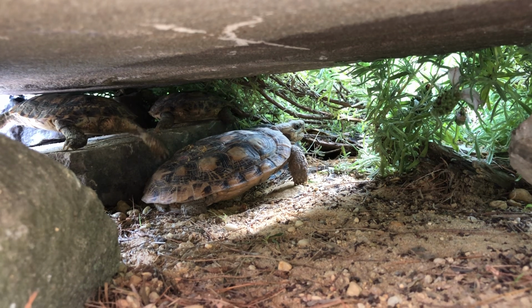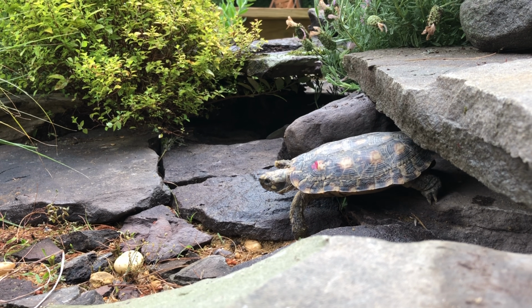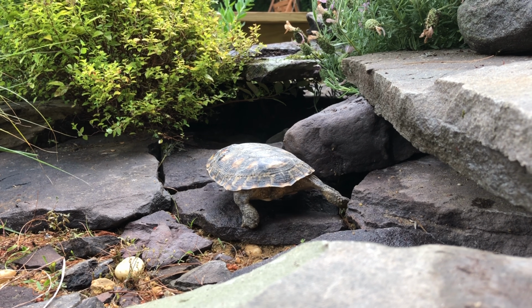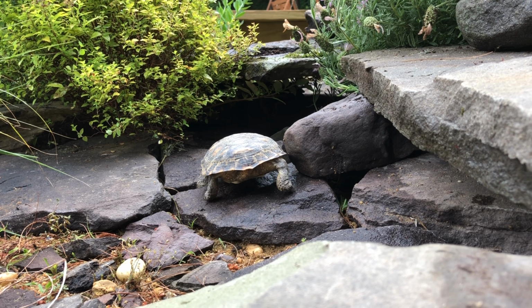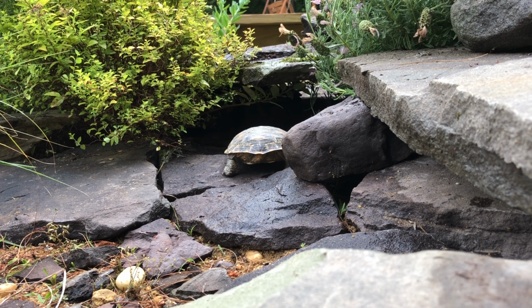Like I said, when you make these rock crevices or kopjes, you really need to know that the animals are going to be safe and that something is not going to loosen up and crush them. And it's not hard to do that. If you've ever done any kind of brick work or anything, it's pretty straightforward in how to put things together.